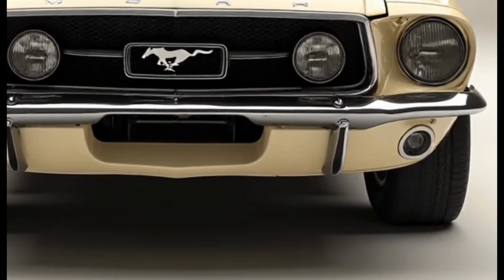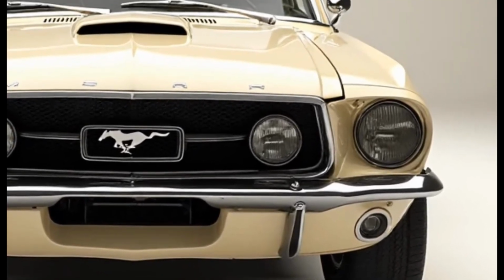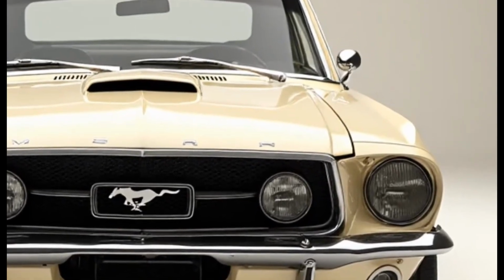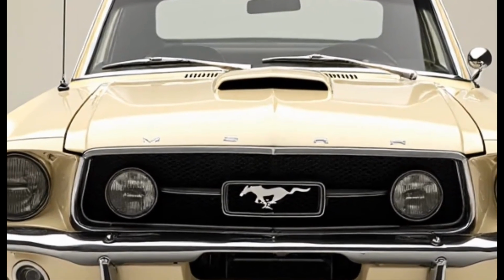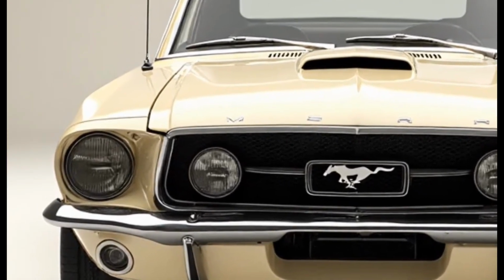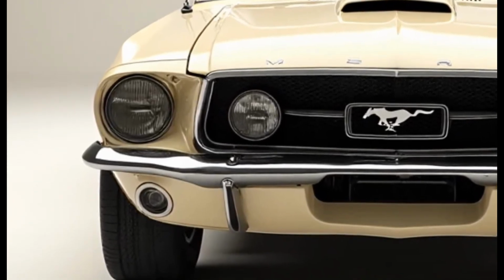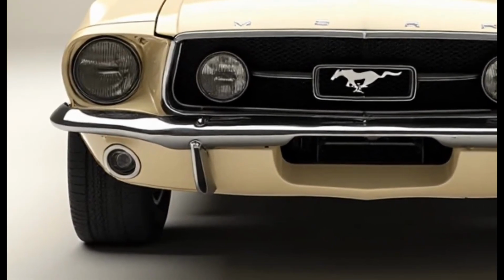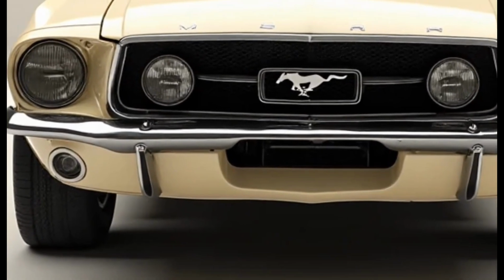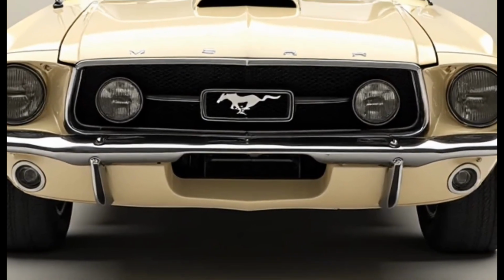The car also features multiple drive modes: normal, sport, track, drag, and even custom, allowing you to tailor the throttle response, steering weight, suspension stiffness, and exhaust sound to match your mood. Speaking of sound, the exhaust note is something to experience in person. Deep, throaty, and unapologetically American. It crackles on downshifts, roars on acceleration, and lets everyone around know it's an Eleanor.